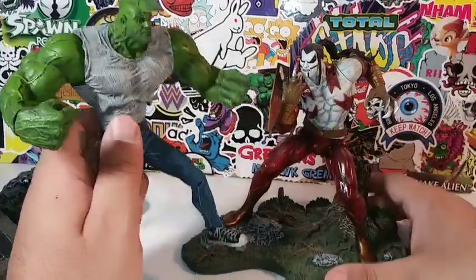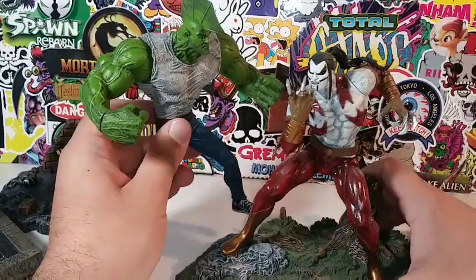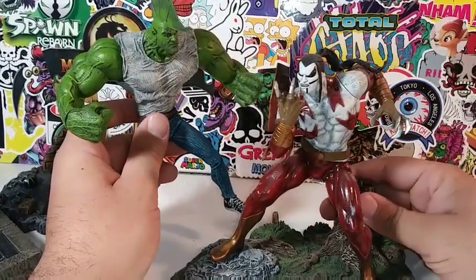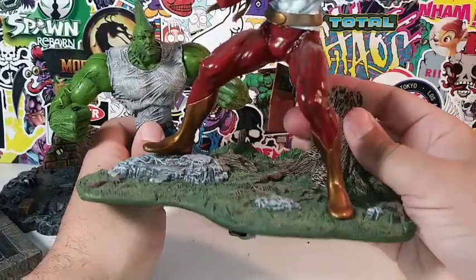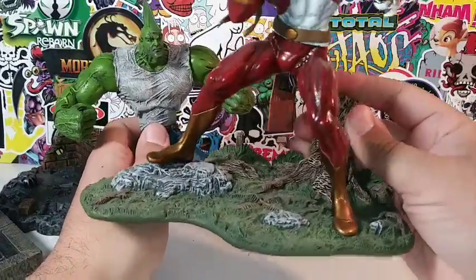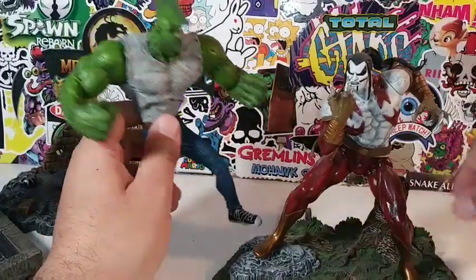Him and Nightmare Spawn is another Grail figure, guys, that I want to add to my collection, but those guys are hard to find and they're expensive too. And I never paid attention to Ripclaw's base either. It is rubberized too. This tree right here is like a hard rubber plastic. Same thing with his base, it's like a hard rubber plastic.